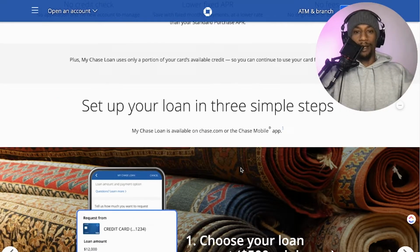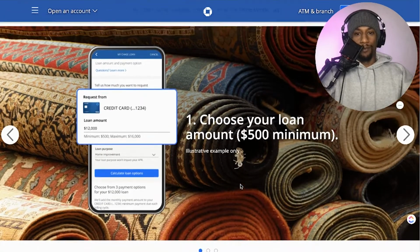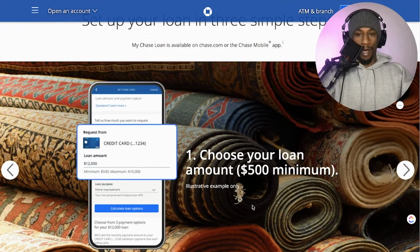It says set up your loan in 3 simple steps. First, you choose your loan amount. $500 is the minimum amount. So request the loan amount. Let's say $12,000. The maximum amount you can do is $16,000 because that's what's left that's available on your credit card. Remember, it's based on your credit card.